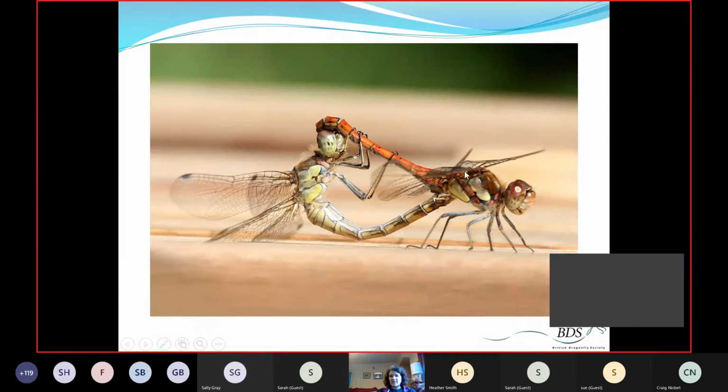And this is the female here. This is the picture we saw of them earlier on. The female's more of an olivey brown colour. So you can see the yellow side panels there on the male, and the orangey red coloured abdomen.